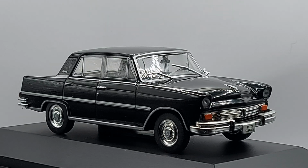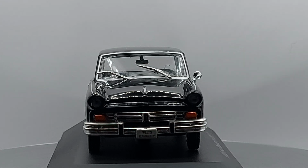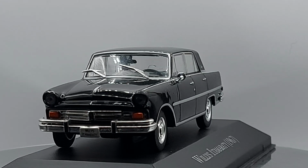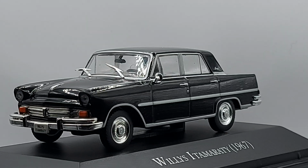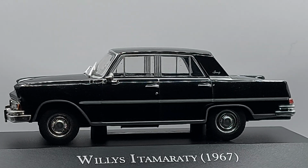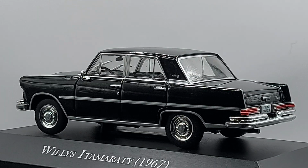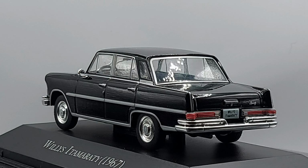Now, engine-wise, guys, I'm not even sure how much it was in CCs, but in horsepower they had 90, 110, or 132 horsepower. Quite a small car.